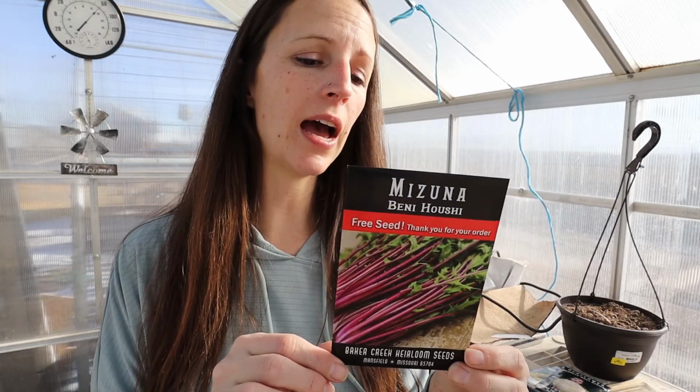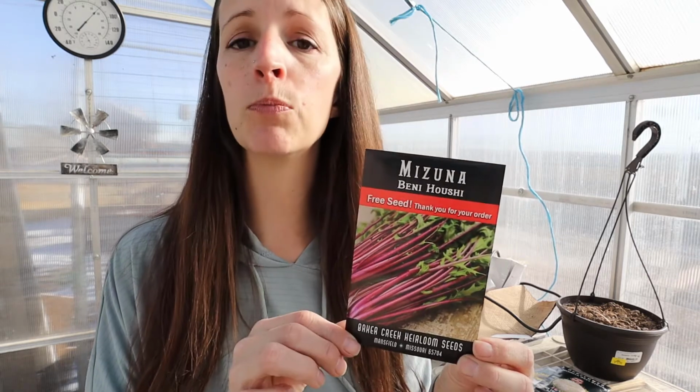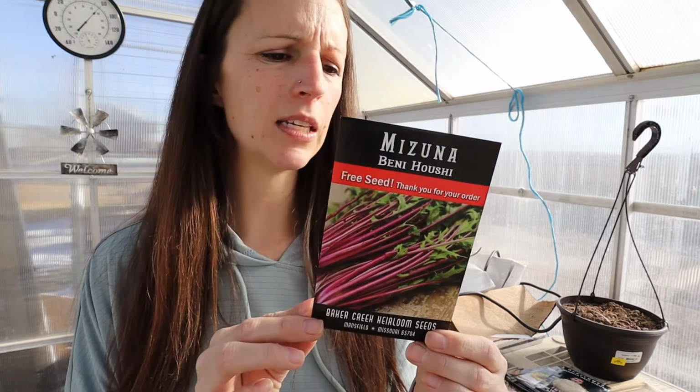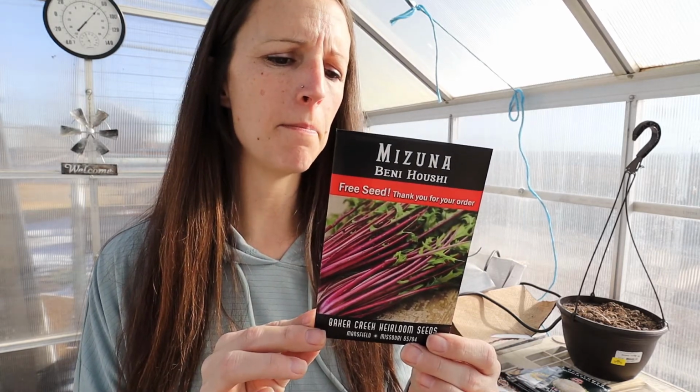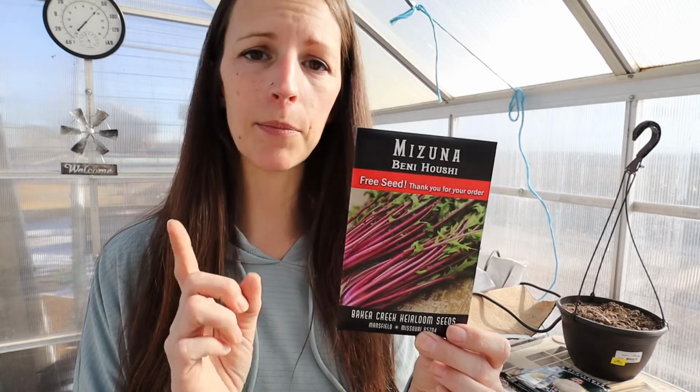The free plant seed that Baker Creek sent me, I don't know how to pronounce that. I'm not even gonna try, because I know I will butcher it. But it says on the back, it doesn't really tell me much, just mainly that the plants will have smooth mustard shaped leaves. So I'm assuming that these are maybe a type of mustard plant. I don't know. I'm gonna have to look that up.